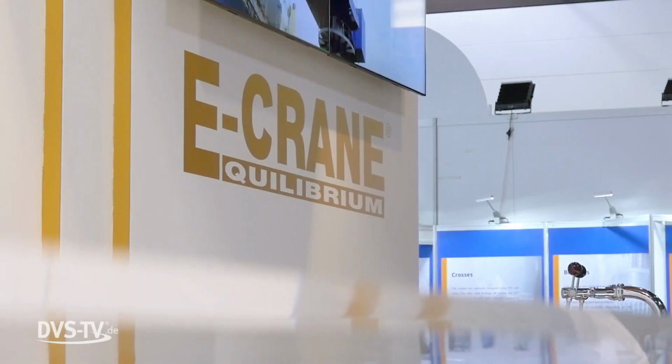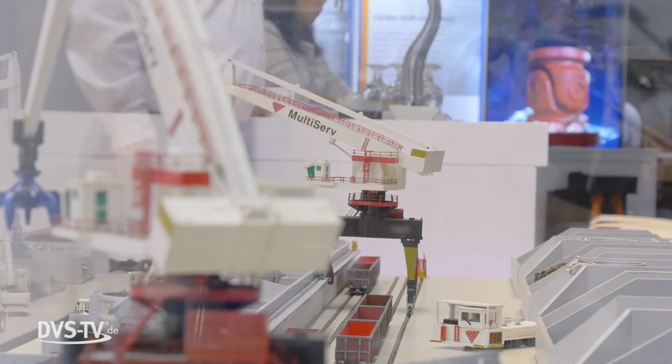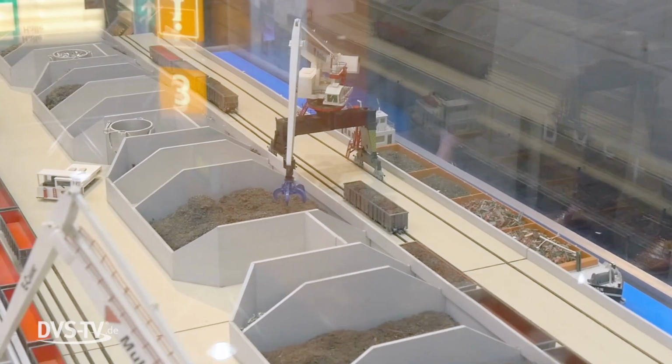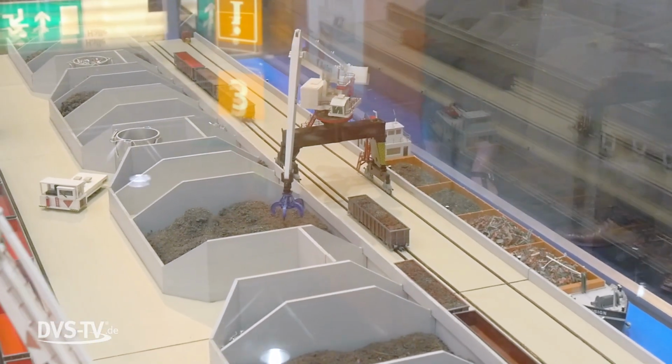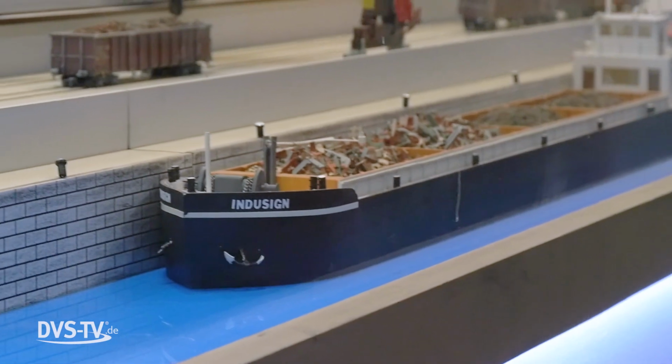Our cranes are called E-cranes. That means that they're balanced, and that means that they're very energy efficient and therefore ideal to use inside industrial environments like scrapyard and steel mills. We try not to sell a product but a solution, so we help our clients design the perfect layout for their scrapyards so that they can optimize the flow of materials inside their steel mill.